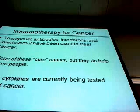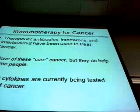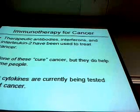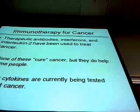Immunotherapy for cancer. Therapeutic antibodies, interferons, interleukin-2. Interleukin-2 is a chemical that activates the killer cells. They'll take cells out of a person. Generally, at this point, that's still kind of a last-ditch defense, a last-ditch trial in cancer. But they'll give them interleukin, get them all activated, and then put them back in and let them try to track down the cancer and hopefully either kill it or knock it back enough.